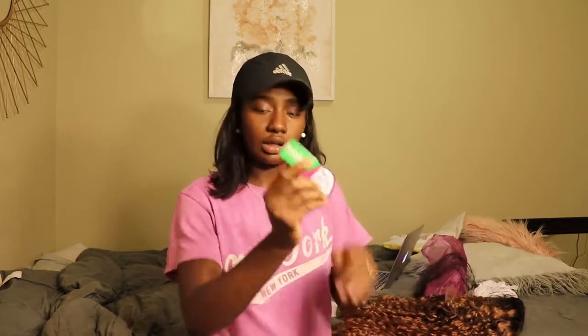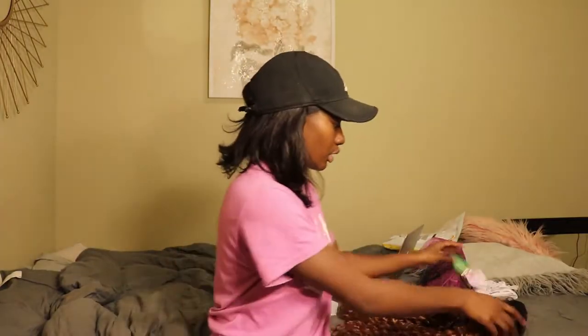Like I said, it is 20 inch Brazilian hair. Sorry, the lighting's bad. I'm wearing lights at Evan's house. So she's cute off the bat.